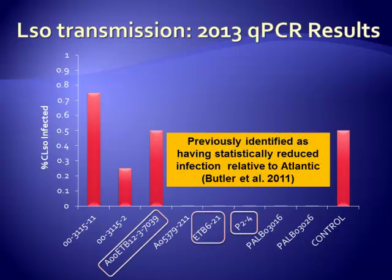It was even a little more exciting where at least two of these had previously been identified by Butler as having reduced LSO infection rates. This other one, however, as you can see, Butler had shown as well that it was significantly reduced relative to Atlantic, but this time around you can see it wasn't. But at least we had two of the four sort of being repeated over time there.